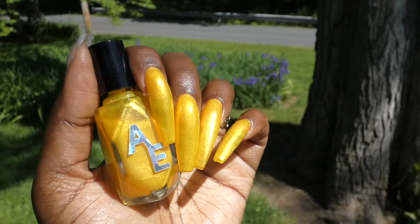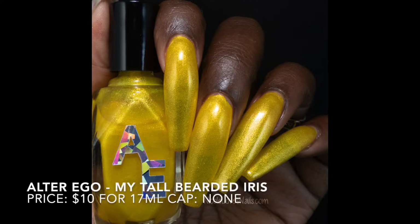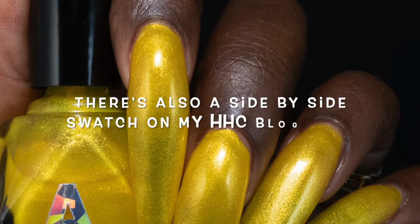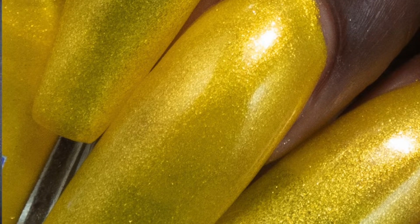It's really stunning. If anyone is interested, I did compare this one to this month's Polish Pickup Bright Puppy in my Polish Pickup Comparisons video. I will have that linked down below as well as in the cards if anyone is interested in watching. They are not dupes, but they are both yellows.